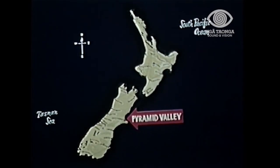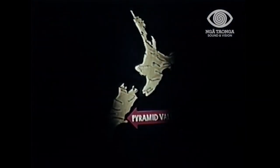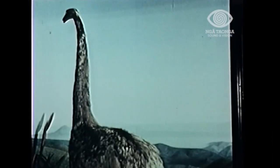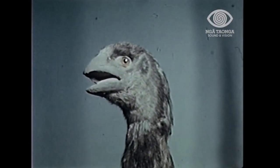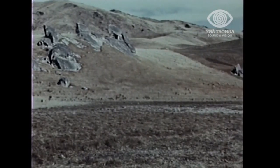2,000 years ago, there lived in Pyramid Valley, North Canterbury, a giant flightless bird, the moa. But long before the coming of the European, the moa had vanished from Pyramid Valley. The years passed. It was the year 1937, when a North Canterbury farmer, Joseph Hodgson, and his son Rob, faced the task of burying a dray horse.